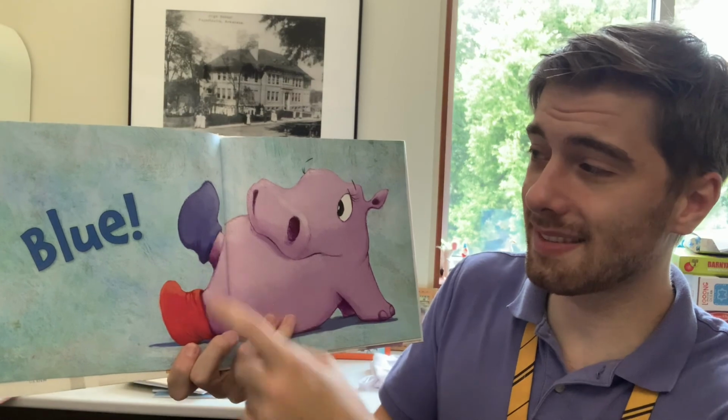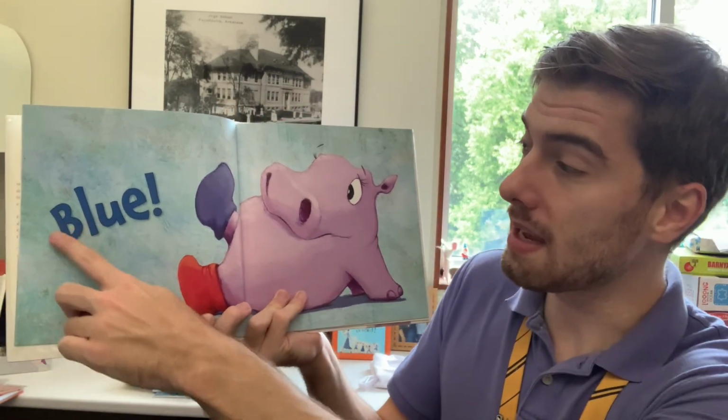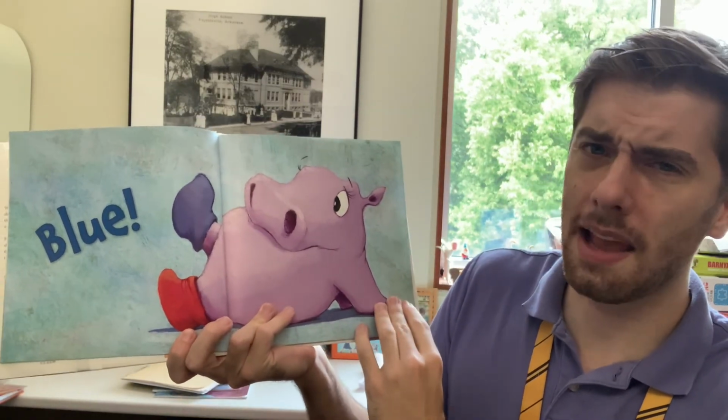What color is this sock? This sock was blue. B-L-U-E, blue. This is a blue sock. That's a red sock. I don't think they match.